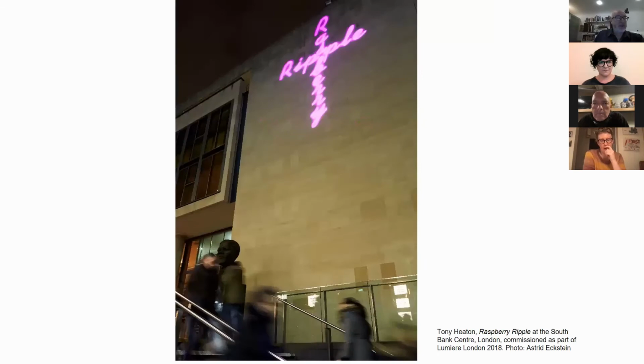And this piece was commissioned by Lumiere London, by Helen Marriage, Artichoke, and they worked in partnership with the lighting specialists at the South Bank Centre. So this was it for the Lumiere Festival two years ago on the South Bank. And it's just above the Nelson Mandela sculpture, if people know what that is. Just let's have a look at the next slide.